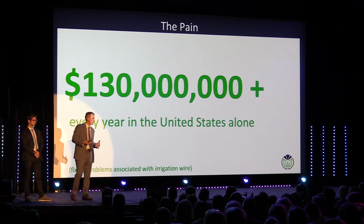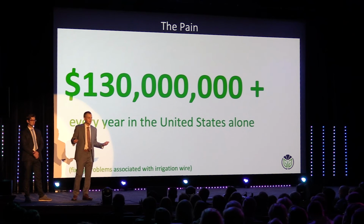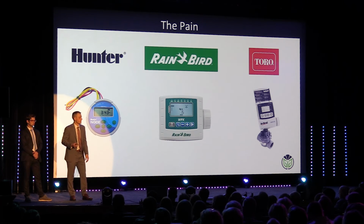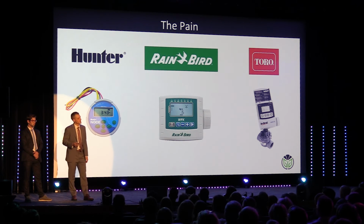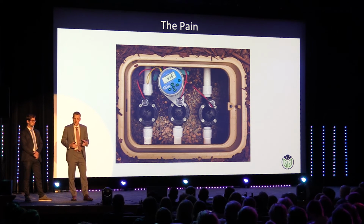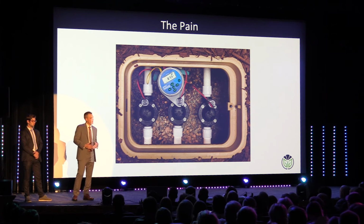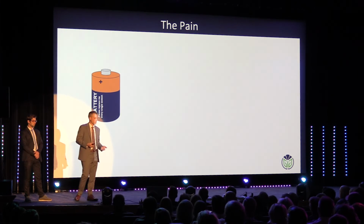Now, you're probably thinking, okay, if wire installation and wire maintenance are such big problems, why haven't people been trying to solve this? Well, they have. 3 of the major players in the irrigation industry have tried solving this. And what they've come up with is a battery-operated controller. Now, this controller goes directly in your valve box. It connects to one valve, it runs on a battery, and is on a completely independent timer than the rest of your system. So now, you've introduced even more problems.